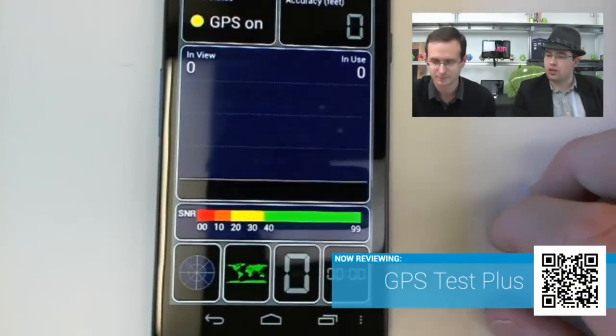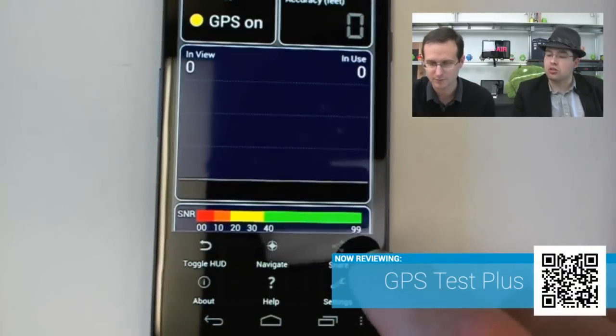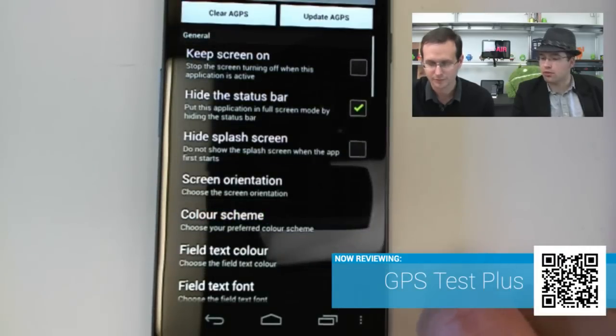I think what the app developer is trying to do, if you go into settings, you can actually change the theme. So I think they were trying to make it themable. You can choose like a nighttime view, or an amber view, or a red view.